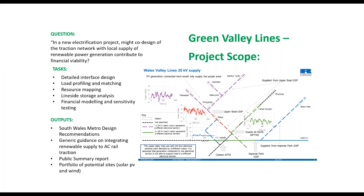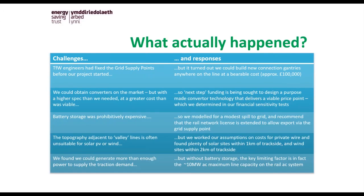But to do that detailed interface design, match that load profile. But we also in the project wanted to find real live projects on the ground that could come out as a portfolio legacy in the event that we were successful in getting the engineering solutions and the cost viability. So the outputs would include sharing some of those learnings for wider application and scaling up. So for the next slide. This is very much a best laid plans of mice and men. I'm sure this is common to a lot of projects.